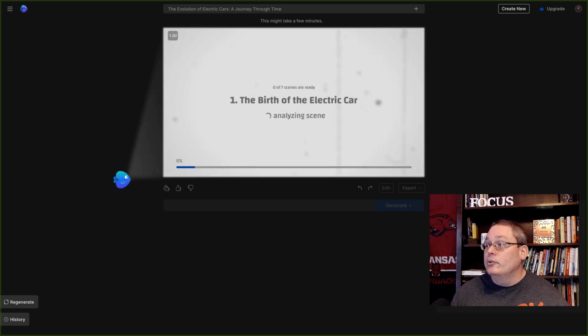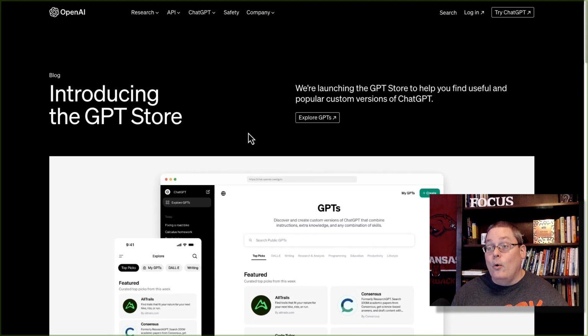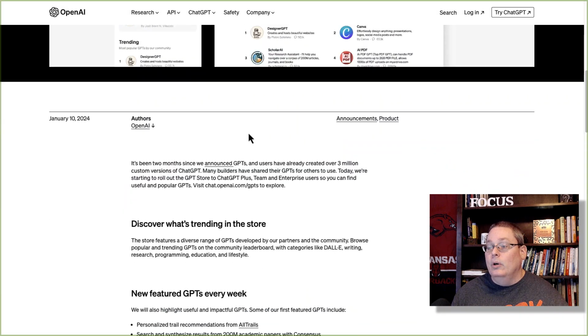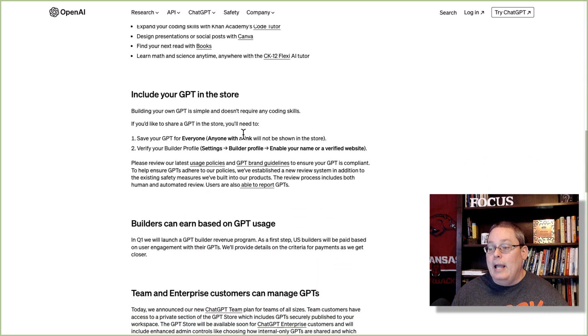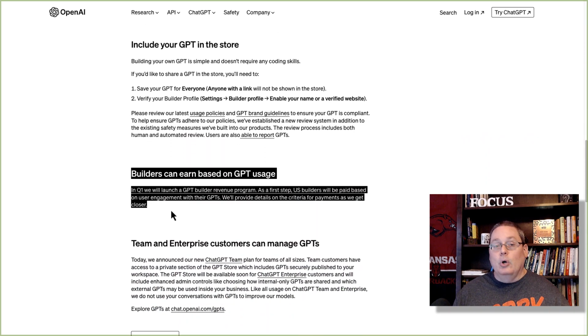But also understand that they will get paid for having a public GPT built in the store for people that are using it. Of course, again, going back to where OpenAI has introduced the GPT store, again, understand that we are looking at Q1 before this revenue sharing program comes out and all the details come out. But really, that is the way you're going to be making money.